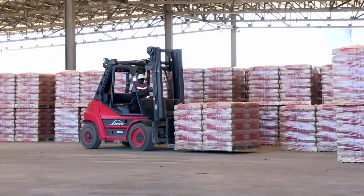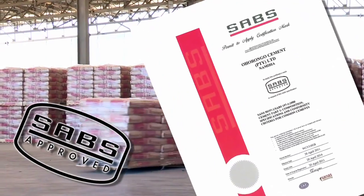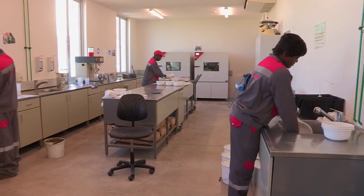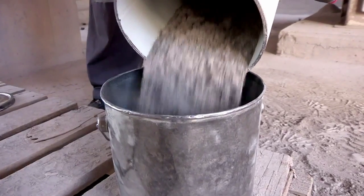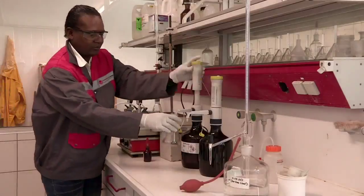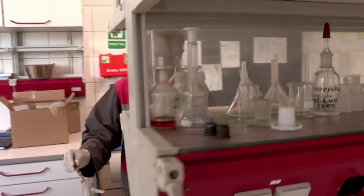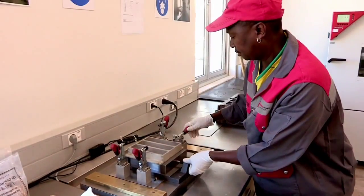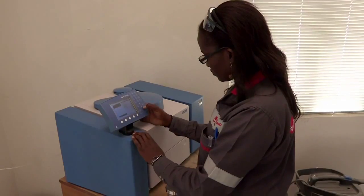All cement produced at Ohorongo is SABS approved according to SANS 50197-1. Besides the control room, there is also an ultra-modern, fully equipped chemical and concrete laboratory. Samples taken during the cement manufacturing process are constantly tested. The laboratory consists of 11 sampling stations, which handle 144 samples per day, 7 days a week. Each cement type produced at Ohorongo is tested for compressive strength, water demand, fineness, and expansion.